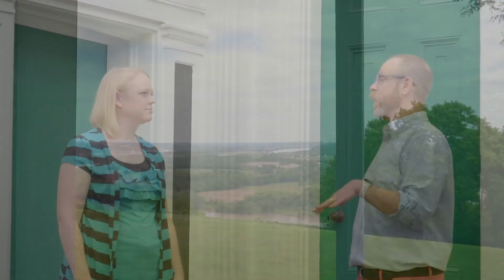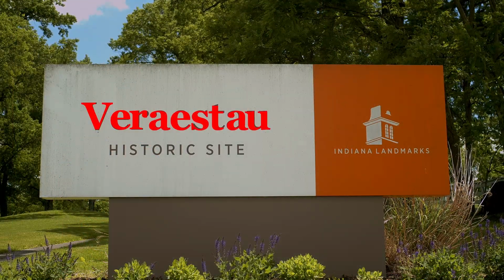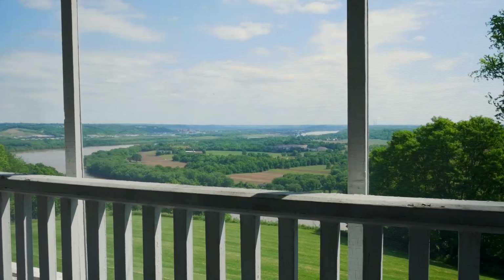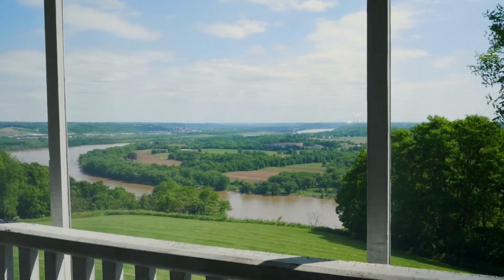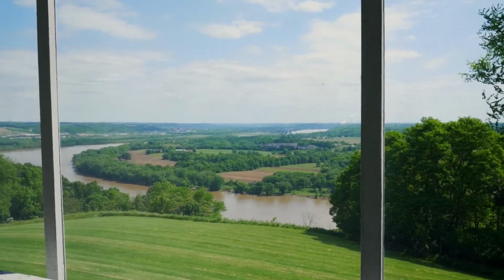It's a very peaceful place, and actually the name Veraestau itself comes from the Latin words for spring, summer, and fall, so it's an amalgamation of those, because Holman said winter never comes to Veraestau. Now, as someone who's driven the steep road up here, maybe not exactly accurate, but the sentiment's still there, being on a bald like it is.